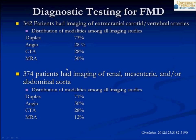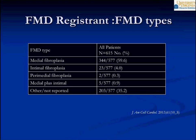Now, trying to look at the breakdown of the types of FMD identified in these patients, I should let you know that the far majority of these patients in the registry were identified for the type of FMD based on angiographic images, and then an assumption was made as to what the histology would be. And over here, you can see that the far majority of these patients were noted to have medial fibroplasia type FMD. In fact, a large number were not reported, and if you just remove the patients who were not reported, more than 90% of the patients in the registry who had a reported type of disorder had medial fibroplasia type.